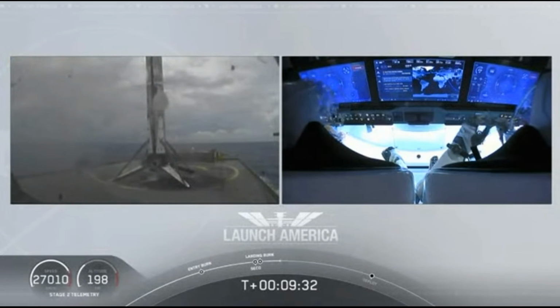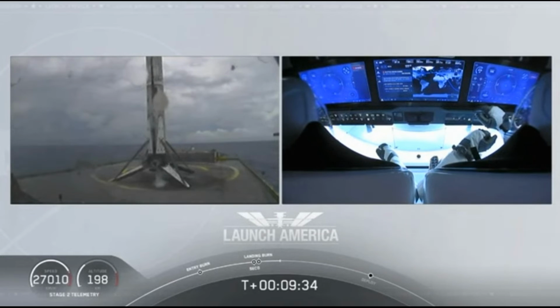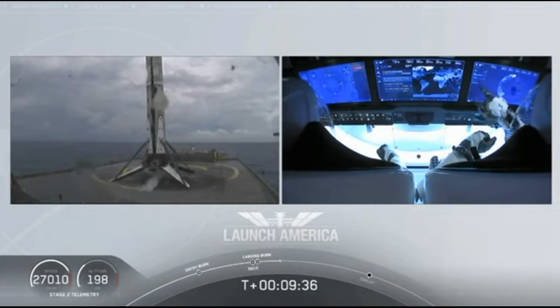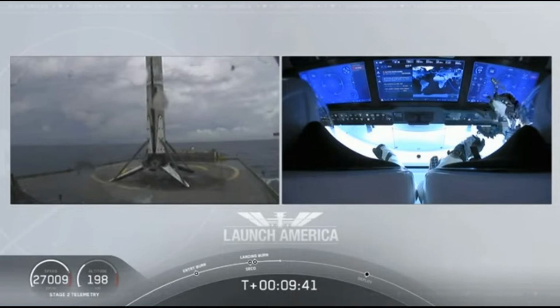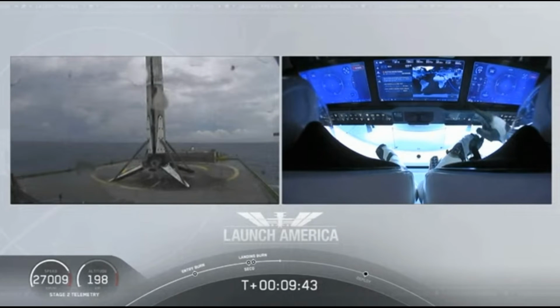Falcon 9 first stage successfully landed. And aboard there you can see on your screen, Falcon 9 has landed. Acquisition of signal, Newfoundland. This is the first Falcon 9 to carry humans to orbit, so very exciting for us.